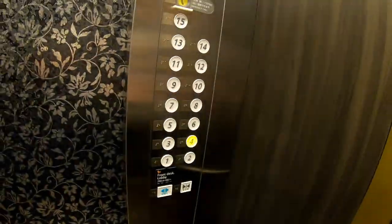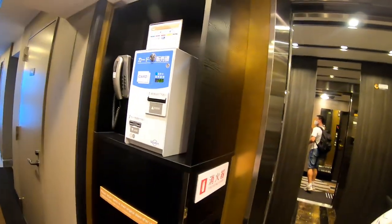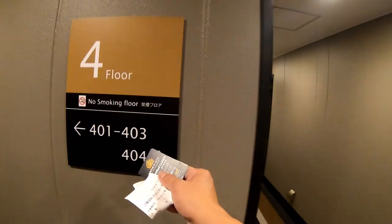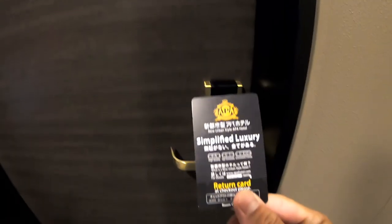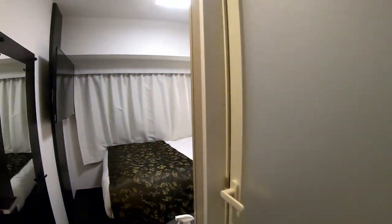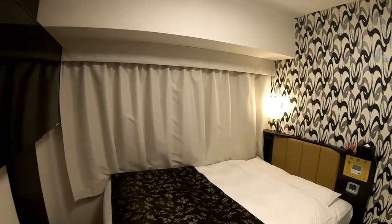Got a couple of keys. 403. I've got two room keys. This is my room. It's very muggy over here. Okay, how do you do this? Wow, did you see that? Please insert the room key, okay. Wow! Holy cow, look at this room!